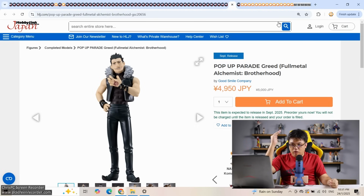So this looks like one of those Pop-Up Parade figures that could be smaller than usual, at least judging from the sculpt and the detail level on this thing. So I find it hard to recommend.